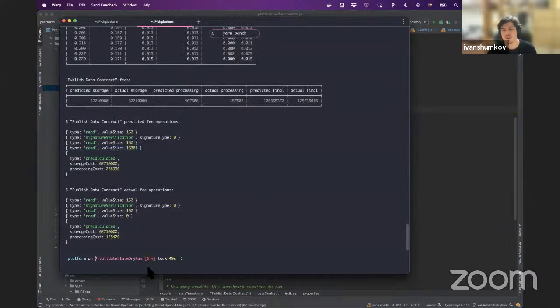The work's still in progress. We still need to cover some operations, especially the querying of the documents and the documents deletion. And yeah, numbers are not ideal at the moment. That's what we want to proceed with in the next sprint. Yeah, thank you.